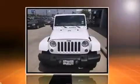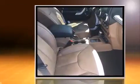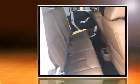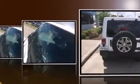Outstanding design defines the 2015 Jeep Wrangler Unlimited. With less than 10,000 miles on the odometer, this four-door sport utility vehicle prioritizes comfort, safety, and convenience. Under the hood, you'll find a six-cylinder engine with more than 270 horsepower. And for added security, dynamic stability control supplements the drivetrain.